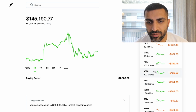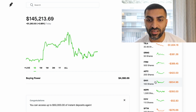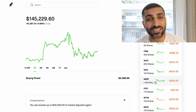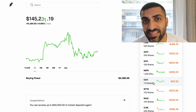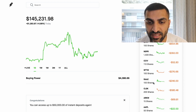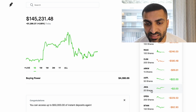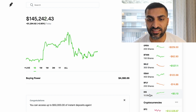GRWG, ITRM, AGTC, GHVI, all closing in the green, but red for us in this portfolio. Although they're all getting very close to break even at this point, I wouldn't expect these to be losses for much longer. So I had a little bit of cash and I decided to add a couple of stocks for this long weekend. One of them was CCIV. What else did we add? Let's take a look here. Oh, we did add Apple as well. We added Jumia. And then we ended up adding Skills and Disney. So these are the 5 ticker symbols that we added for the long weekend.